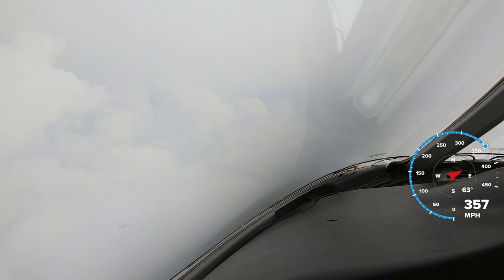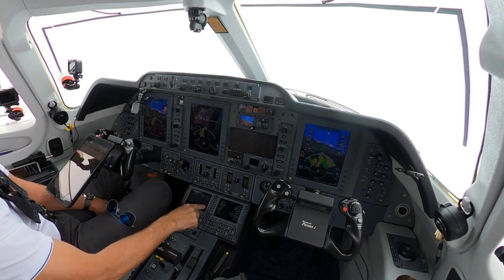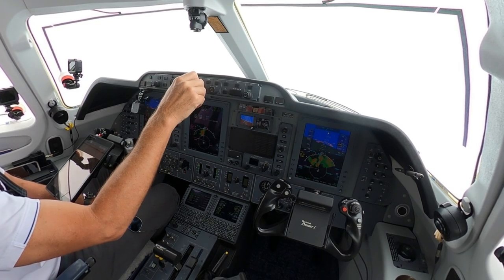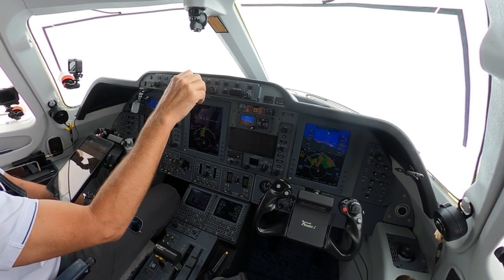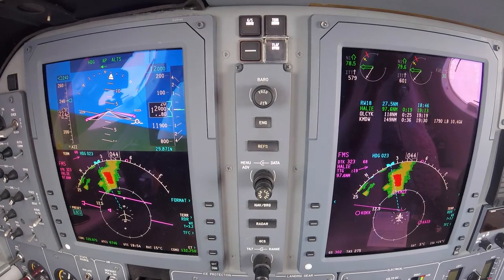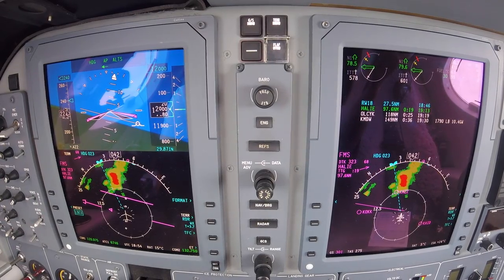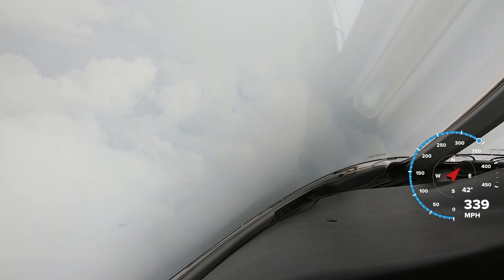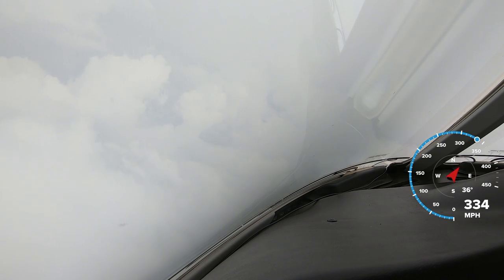173 Charlie Alpha, I'm showing moderate to heavy to extreme precipitation. That's a line about 15 miles north, extends all the way out to the east, and it's about 20, 30 miles wide. 173 Charlie Alpha, yeah, we're going to take a heading, I don't know, around 270 or so, just get a little higher. R1 Whiskey Tango, contact Chicago Center 121.27.